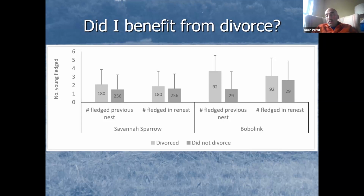If you look at the gray bar with the 92s in it for bobolinks, you see that from their first nest to the number of fledged in the renest, they actually produce fewer offspring if they divorce, and they produce more offspring if they do not divorce. And so I think that really explains why they don't divorce within a given season, in that they're better at making babies. That's really good news. All right, so that's student project number one.